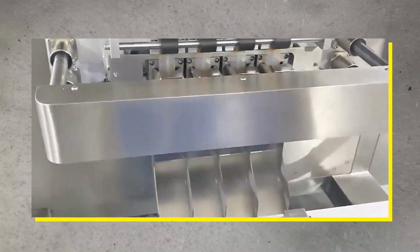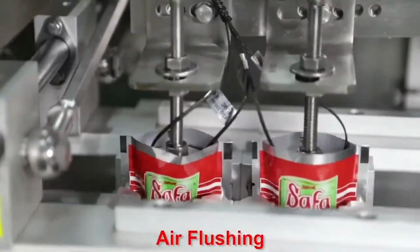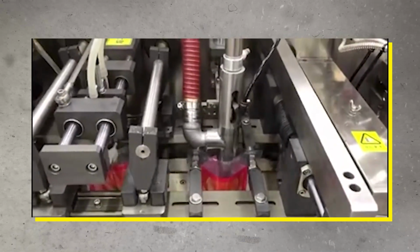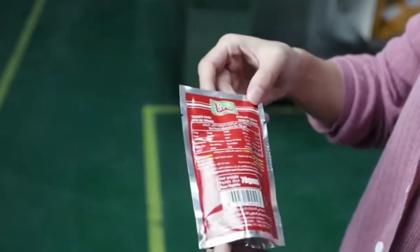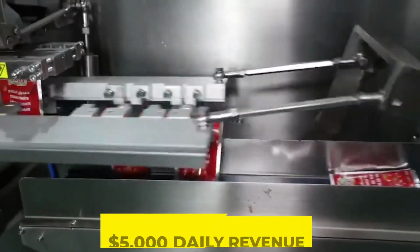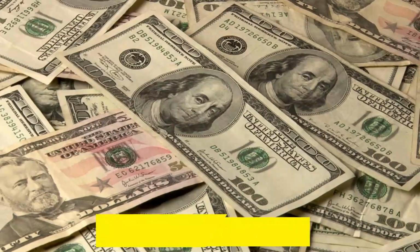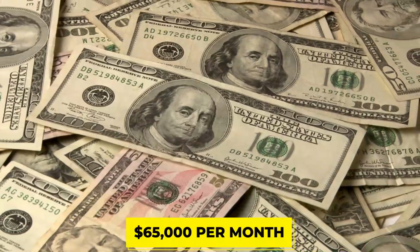You load your liquid sauce into the top hopper, set the fill volume, typically 10 to 20 milliliters, and the machine cuts, seals, and stacks the packets, all hands-free. Raw material cost per packet is about 2 cents for the film pouch and 10 cents for the sauce, totaling 12 cents each. Sell them wholesale at 25 cents, and that's $5,000 daily revenue. After subtracting $2,400 in costs, you're left with $2,600 profit per day, or $65,000 per month on a 25-day run.